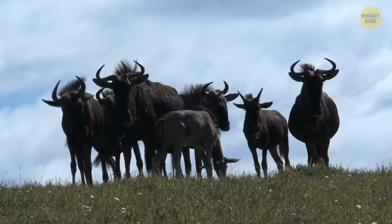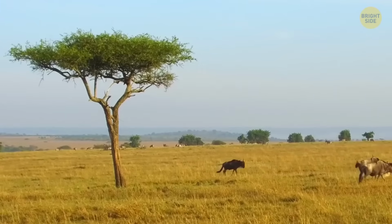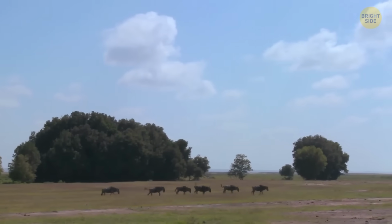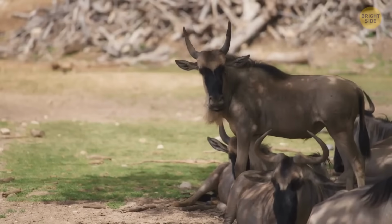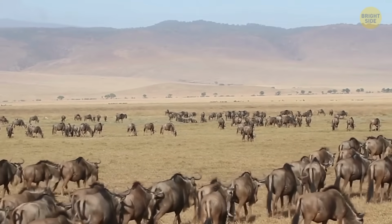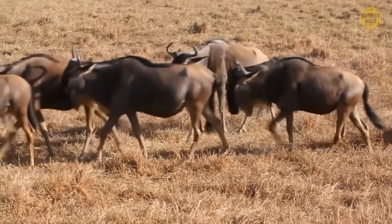Wildebeest, also known as gnus, are relatives of antelopes and gazelles. They spend most of their lives in the Serengeti Plains of southeastern Africa, grazing on the grassy savannas. Every year at the end of the rainy season, normally in May or June, millions of wildebeest head northwest in search of greener pastures, and then back again.